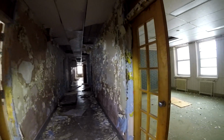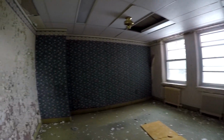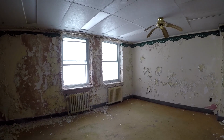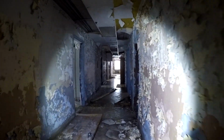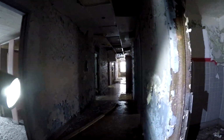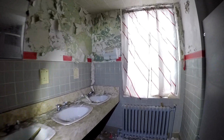Out here. Interesting. Oh, look at the wall. All that paint peel, guys. That's some nice stuff for sure. I love natural decay. And honestly, these rooms are all starting to look the same. It's a pretty similar layout throughout the whole facility so far. But different curtains, different wallpapers, the exact same layout.